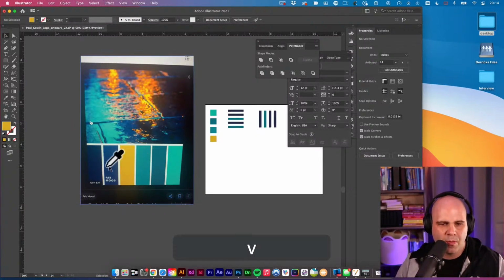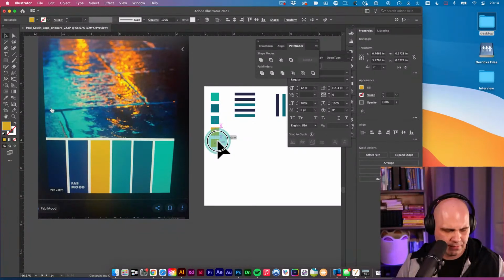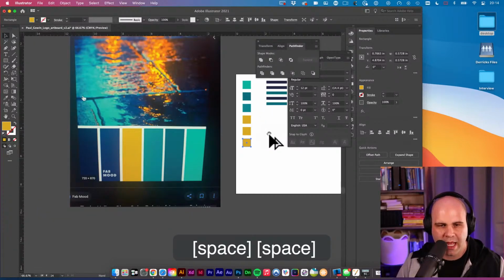And I need two more boxes here if I wanted to do this full color. Let's drag a copy down here. Command D to duplicate that again.